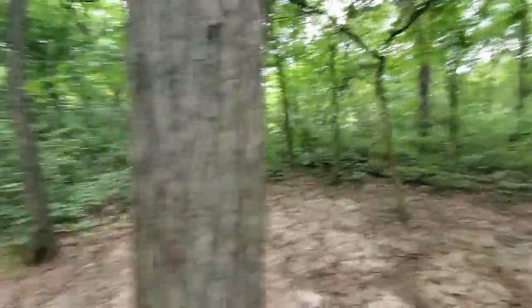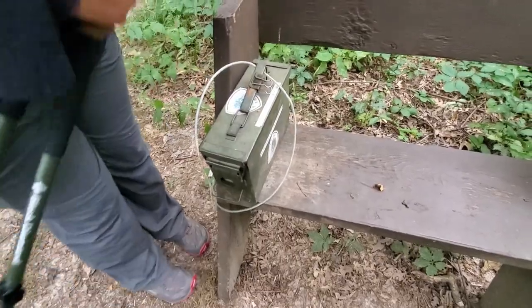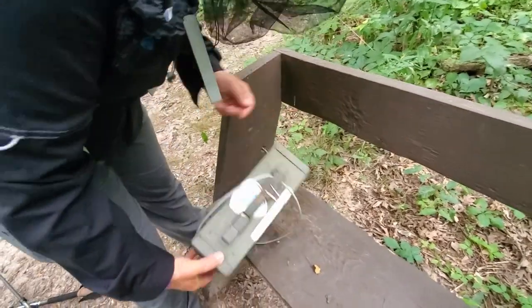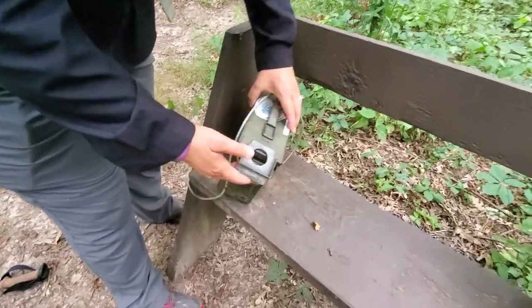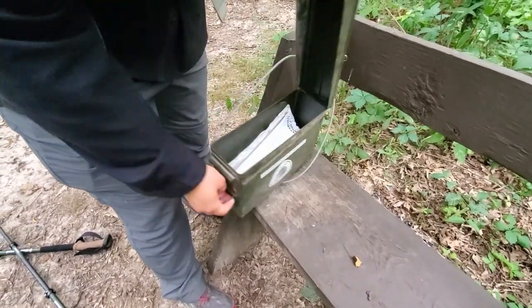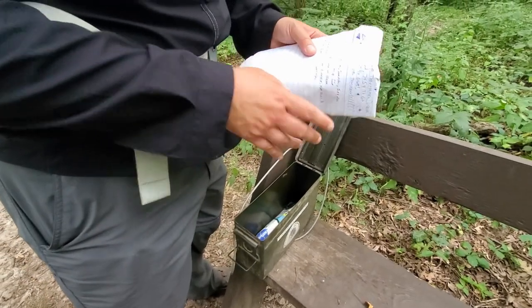Oh, look at this. What's that? Through a hiker trail register. It's a box. No. It's chained to the bench. Wait. Really? Yeah. Let's see. How do I get into this magical box? I think there's a clasp on the front. There. It's an ammo box. I don't know how to open an ammo box. Oh. Oh. Yeah, July 25th. Cool.